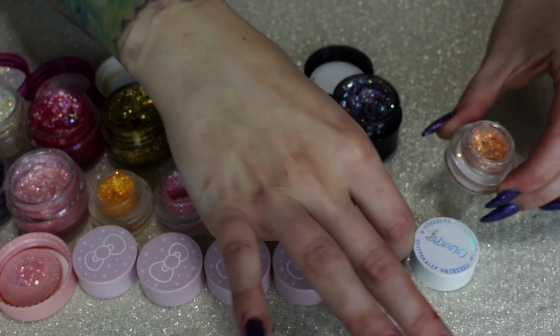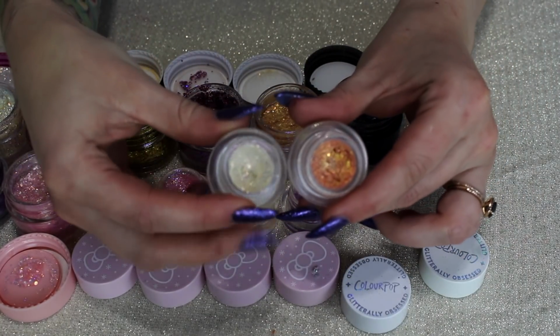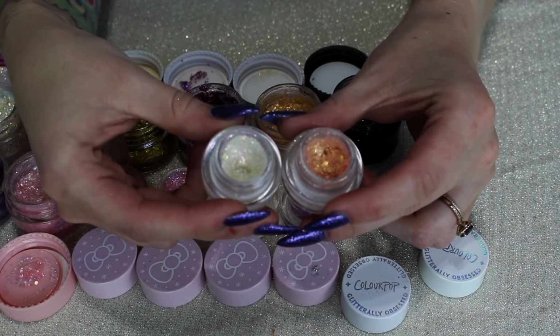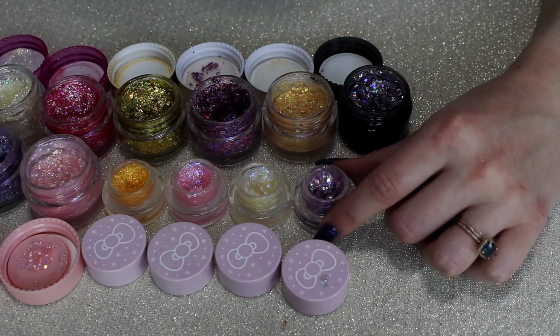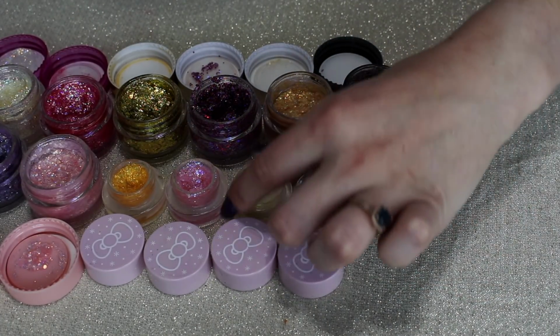Always check first. So these two over here from Colourpop, we have That's Hot and Elise So Much, ILYSM. These ones are getting very dry. They do not perform really great anymore, so I'm gonna go ahead and toss these. These are very old, probably 2 years old. So these four are from the Hello Kitty collection last winter. These ones are actually still good. They're still doing nicely. I do want to keep this one for sure.